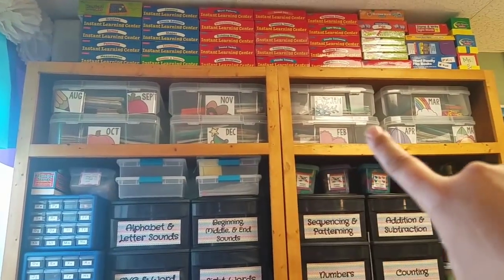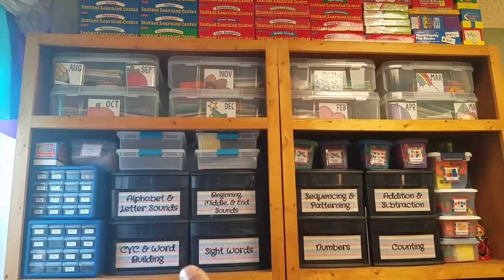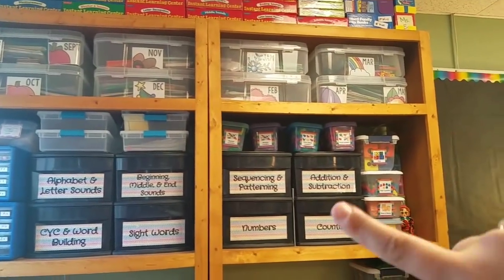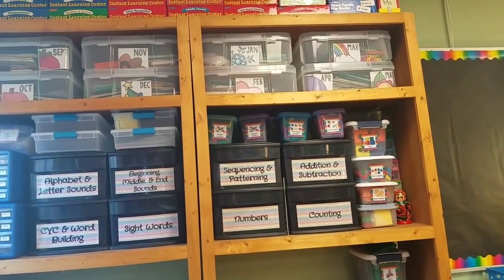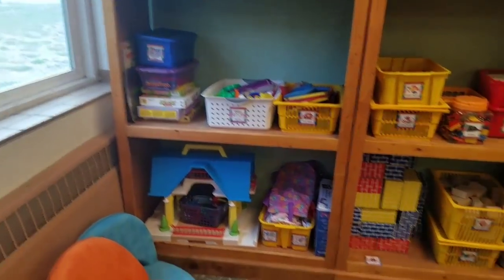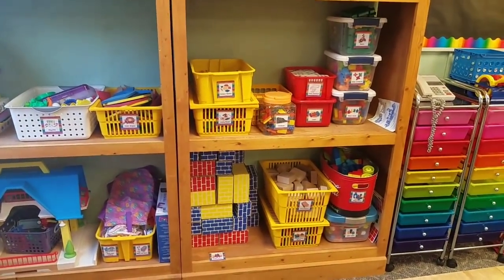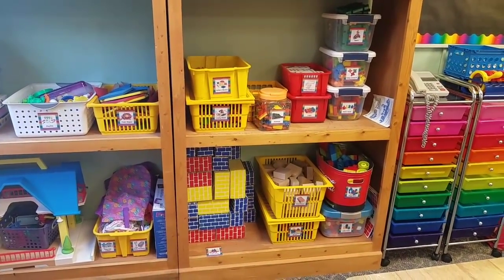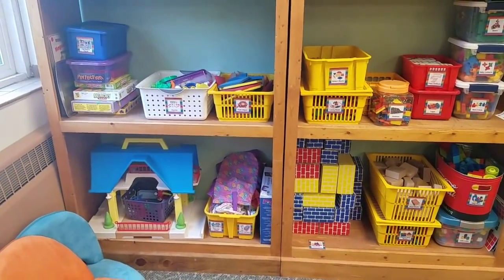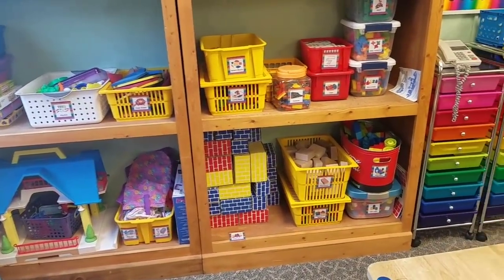These are all monthly centers and monthly activities that we're going to do. These are literacy centers. Still need a little bit more organization. We'll work on that. And these are math centers and math manipulatives. Then these two shelves are dedicated just for free choice time. So they're labeled well, hopefully well enough. And the kids can choose which activities they like to do, pull them to another area in the room, whether it be tables or the floor, and go ahead and do their thing.